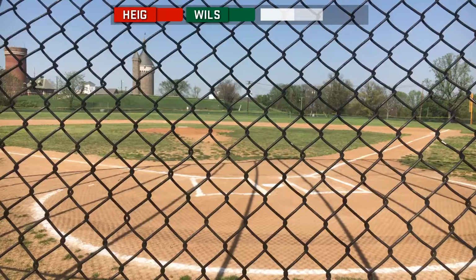The game should be starting soon. The umpires are not quite here yet. I can't say I blame them. It's really hot out. There are also no leads in softball, until the pitcher has released the ball.